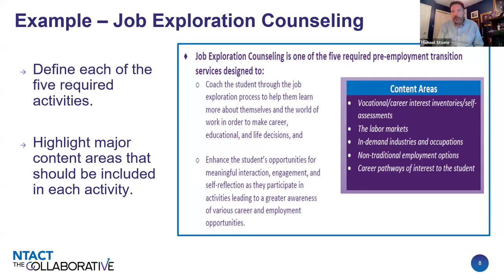And I think we mentioned too last time when we met, when we were talking about the compendium, that you're all doing this in collaboration with each other. So education folks, think about one of the requirements that you all have, which is to help that student with transition assessments, looking at what they want to do, and that really helps you define your post-secondary goals. So what type of job that student wants to do, what type of additional training they might need, where they want to live. This goes hand in hand with this particular job exploration counseling.